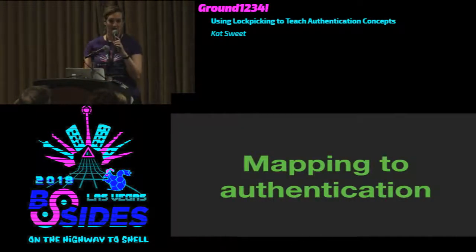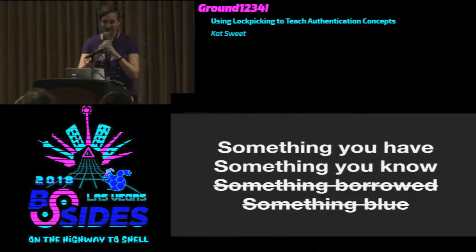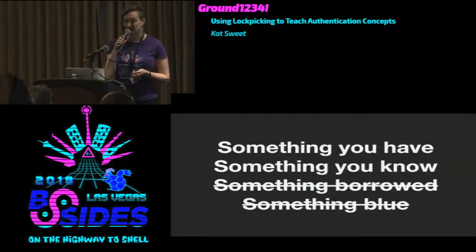So how do you map that to authentication? For the passwords track, you probably know the basics of authentication: the process of verifying who you are.